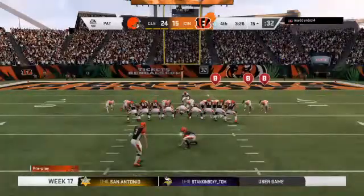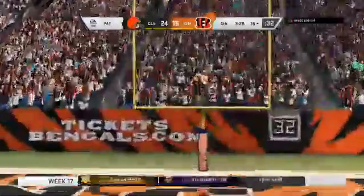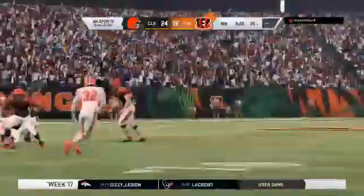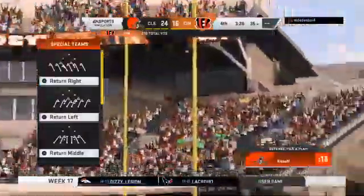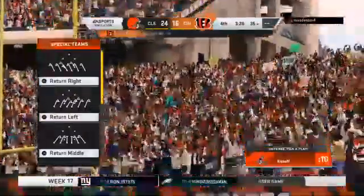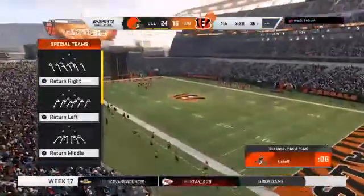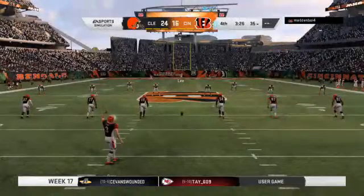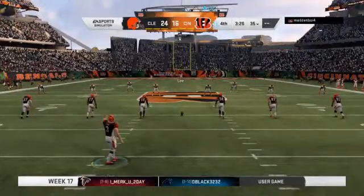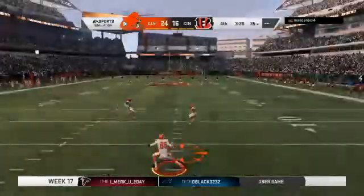As they're now just an extra point away from getting back within 1 score. The extra point splits the uprights as this gets them back within a touchdown and a 2-point conversion. So the lead is trimmed down to 8 as here comes the kickoff, and it's away.